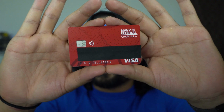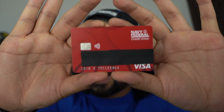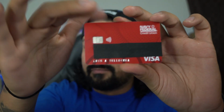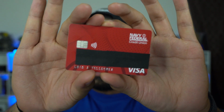We'll actually remove the white label as well so we can see what the card looks like in all of its glory. And here it is, guys. The debit card by Navy Federal Credit Union. I've got to say, it looks great. I'm not a huge fan of the color red, so that's a deal breaker for me personally, but the card design itself looks absolutely fantastic. As you can see, there's that little world area. It just looks fantastic. I don't want to describe it. You guys can see it here, of course, and it looks fantastic.